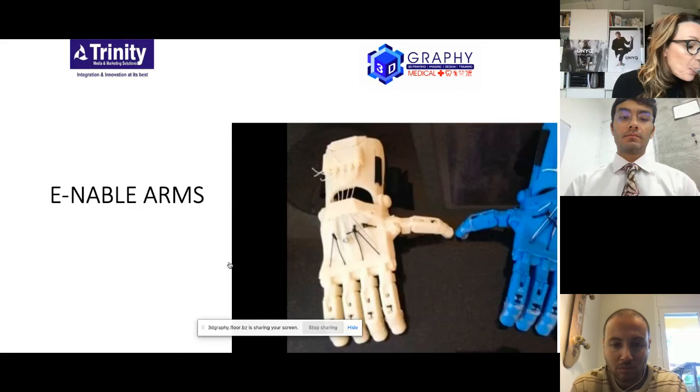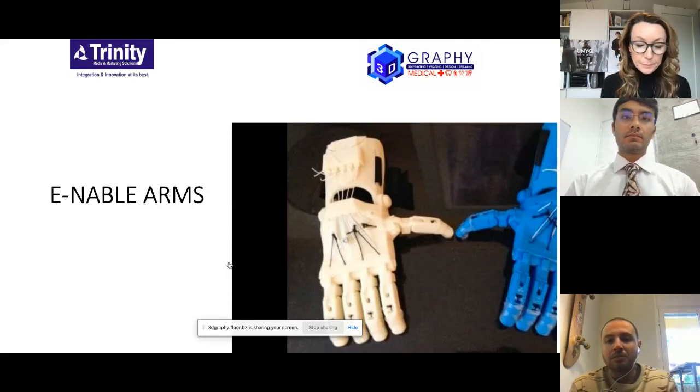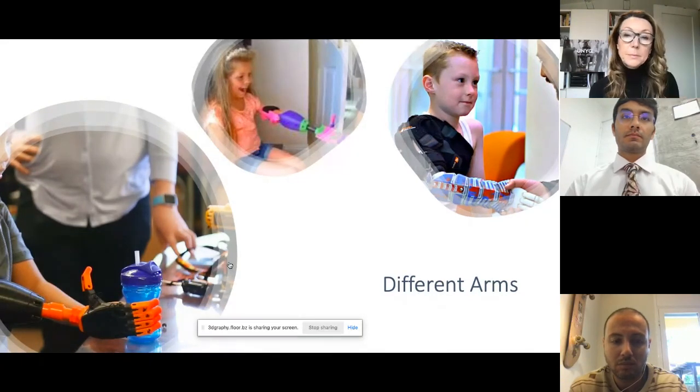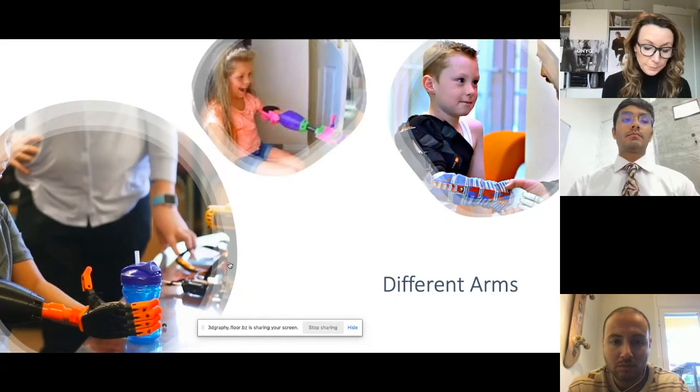But if you look at this arm, these arms are very good for Western cultures. But when it comes to a country like India, where we are more concerned about the looks and how the hand is looking, because you have to go into a certain group of people, and most of these amputees don't want anyone to recognize that they are wearing an artificial arm. So we try to make these arms look more like a human hand. So these are the different arms that were started in 2013 by Enable Foundation with some other foundations who started working with 3D printing.